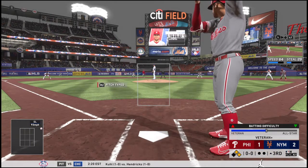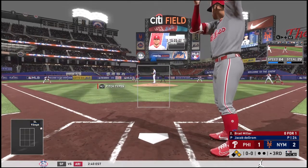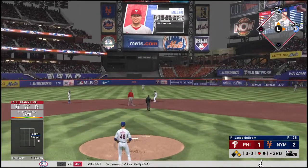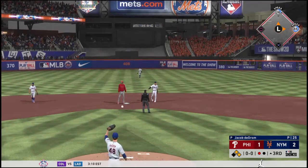So stepping in, Brad Miller, as he'll look to bring home that tying run from second with a base hit into the outfield. First pitch coming, here it is. Swing, and he pops him up. McNeil shading to his right, and he hauls it in for the first out of the inning.